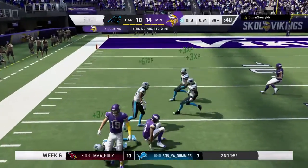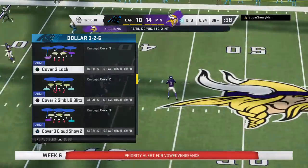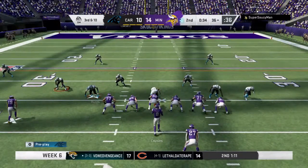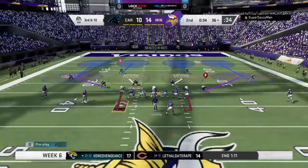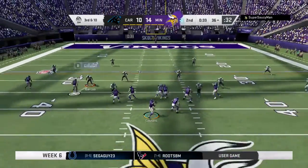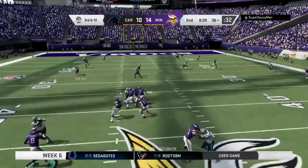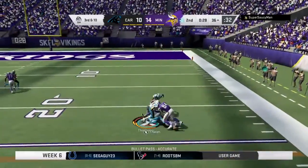A second down pass play there, but it's incomplete. He kind of forced that one there, didn't he? It's almost like he predetermined where he was going to go with the football. Yeah, he wasn't really going through progressions. He wanted to go to his top guy. You do that against this defense, they'll make you pay, won't they? Yeah, they certainly will. They react very quickly to the thrown football.